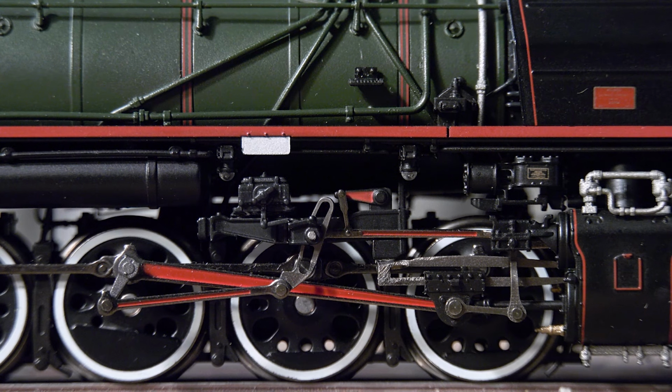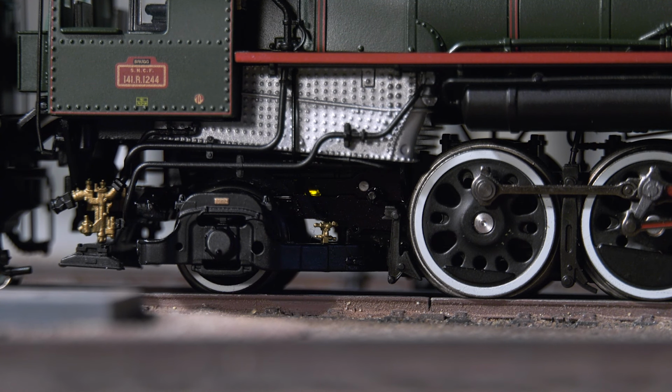We have a smoke set installed as standard, cab lighting and engine lighting. And we've added another feature. It's an oil-fired locomotive, so there's no firebox in that sense. But in the original, you can see the oil combustion chamber, the flickering when it's running. And we have also reproduced this in the model.